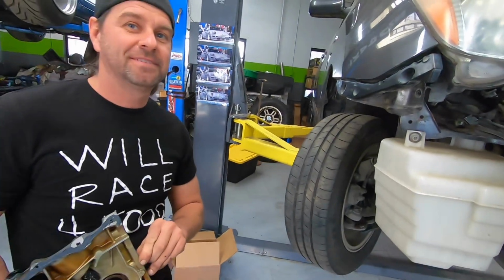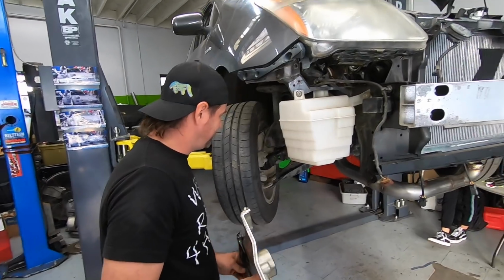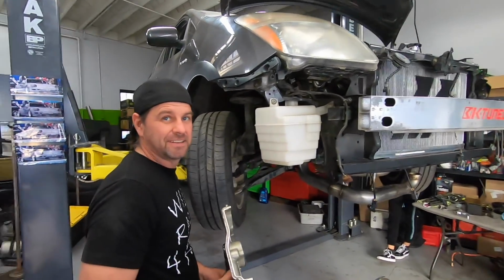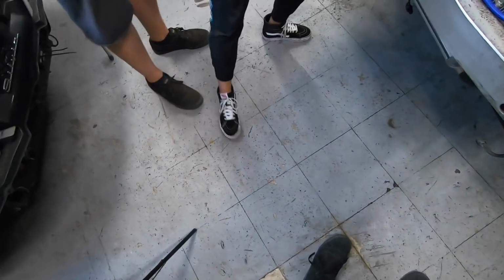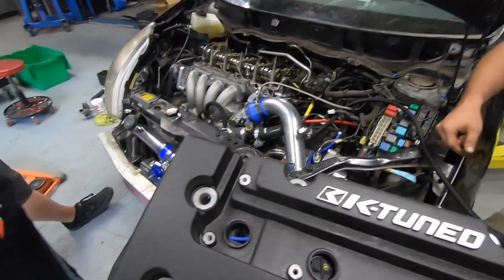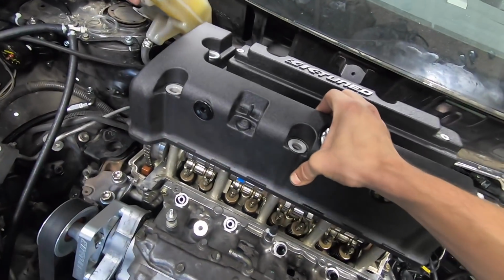But that was super awesome hanging out with Jeremy last night. It's really cool. Awesome guy. But yeah, hopefully we'll have this thing back up and running by today. Yeah. Dang, I dropped a spacer. But dang, that K-Tuned valve cover. Heck yeah.